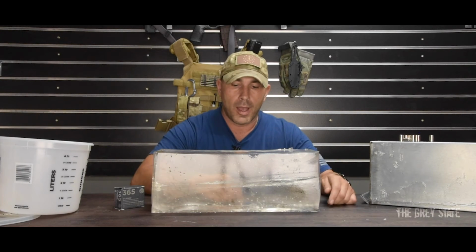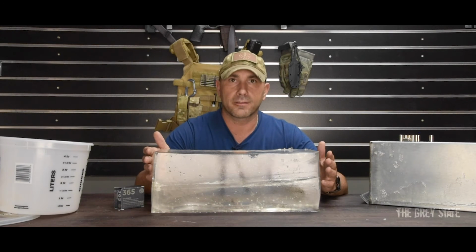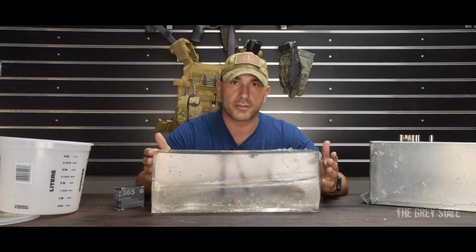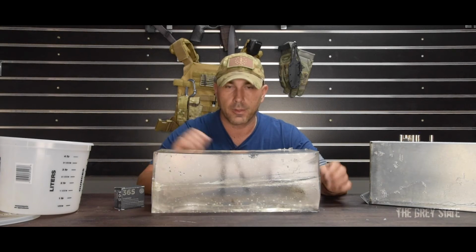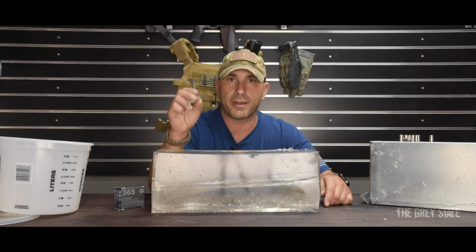So where do we go from here? Well, from a penetration perspective, it looks like the second round did overpenetrate. It clogged and it didn't expand the way we wanted it to. So that's the bad news. It's kind of a net neutral here. We got one that stuck and expanded beautifully.